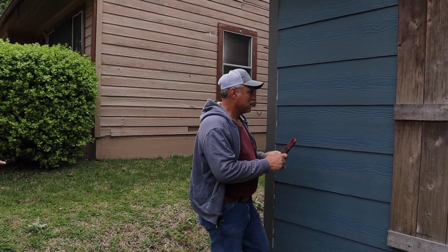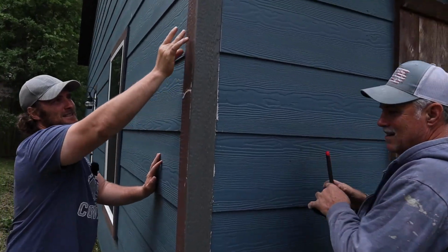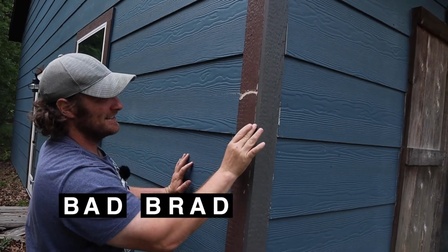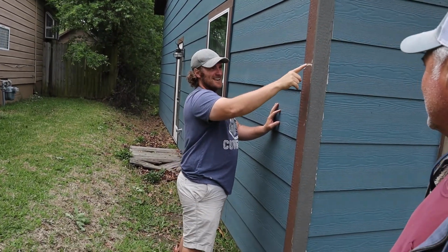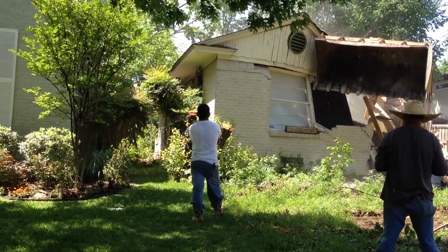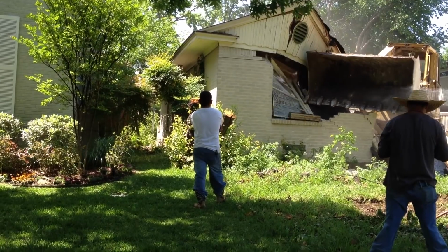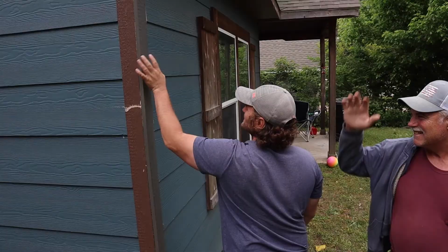This is Bad Brad hitting my house. This is his signature. It may as well say B-A-D, B-R-A-D. Look at this hillside. No, look at this right here. Don't listen to Brad. Get a close up. He just took out the side of my house. That's his signature. That's the Briscoe way. Do we have our nail gun?